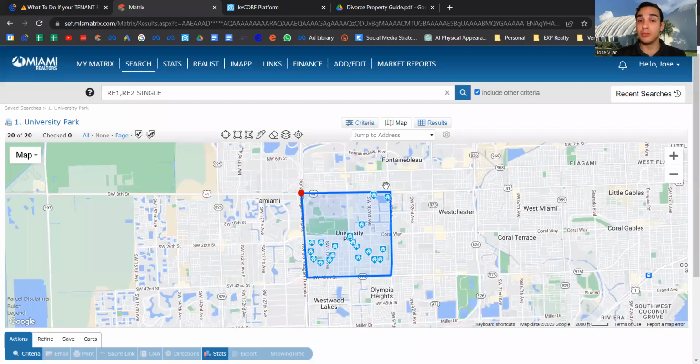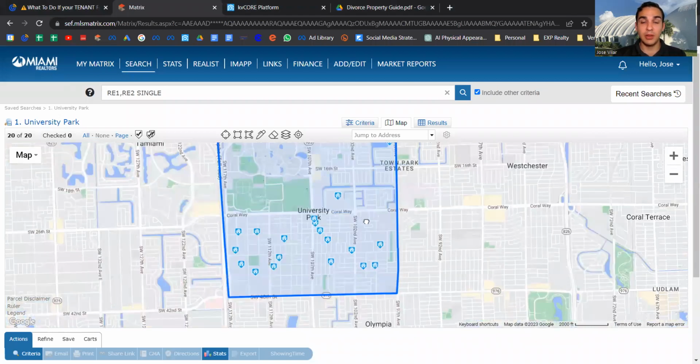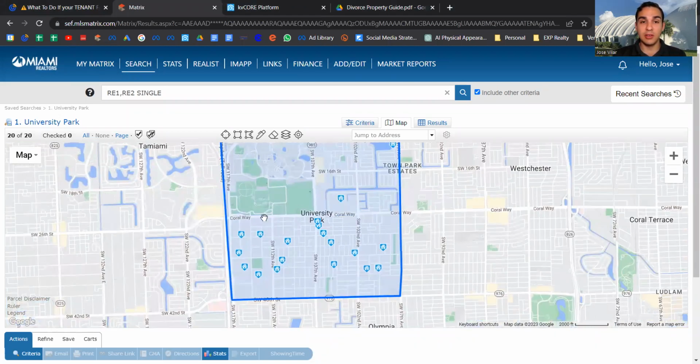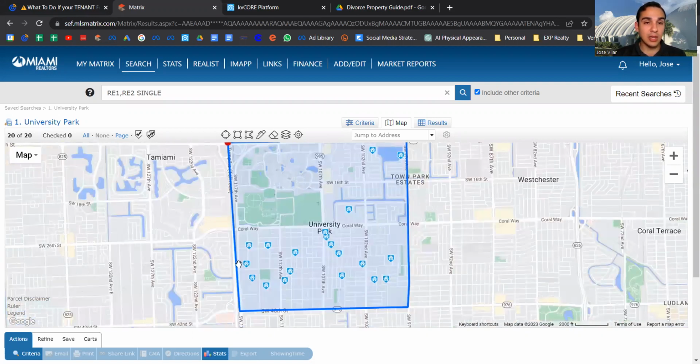So University Park has 20 properties sold, a much larger amount of land than Westwood Lakes. Westwood Lakes is almost half of it, probably like a third of it. So we can look at it. A lot of it's clustered on the south part of Coral Way. Not too much movement on the north side. So we're going to look at exactly what has been selling.